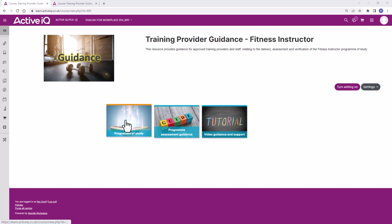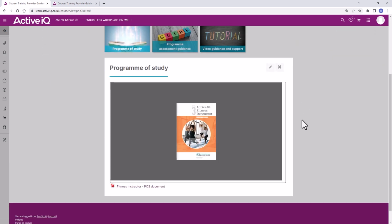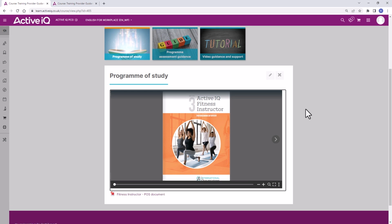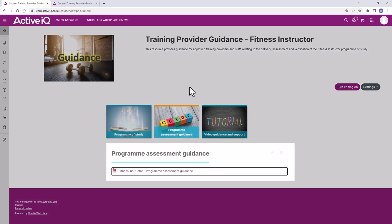So what we've got in here is three distinct areas at the moment. We've got the program of study. So this is a full program of study. Again, it contains the requirements and the syllabus for the programs. We've also got a program assessment guidance document. So this is going to be the Bible for the assessors, really.